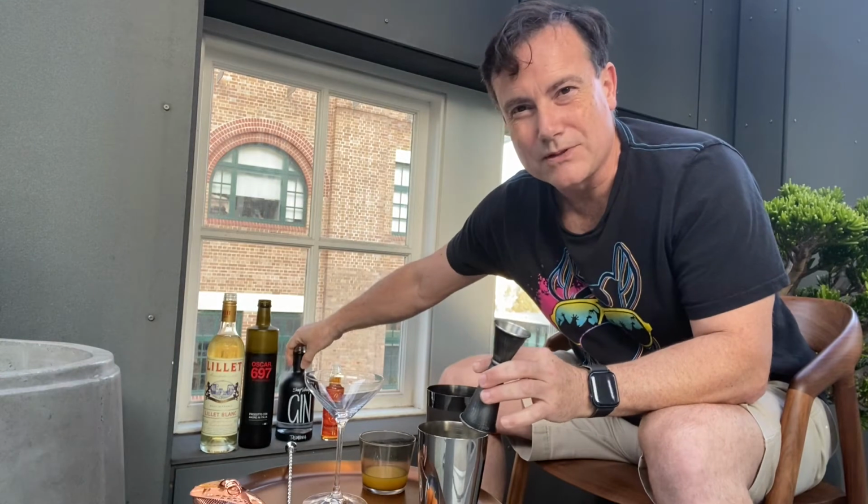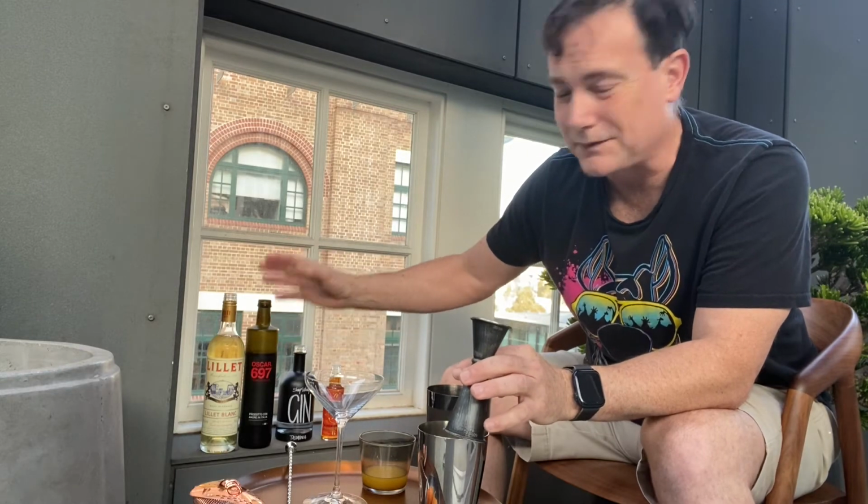So 30 mils of the really quality gin. And one of the great things about doing this as well is we bring it back to one of those cocktails that is a trilogy. It's got those 3 equal parts. Now I need 2 vermouths. I need an Italian vermouth and a French vermouth.